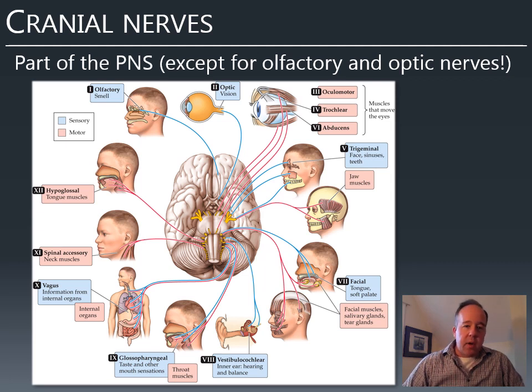But before we get to the spinal cord, we're sort of going to start at the top. And the spinal cord is, of course, connected to the brainstem. But the brainstem itself actually has nerves that come out of it. And the brain itself does as well. And so these are the cranial nerves. And these carry information just as the peripheral nervous system nerves that come out of the spinal cord do. And again, most of the cranial nerves are part of the peripheral nervous system, even though they come out of the brain or the brainstem.